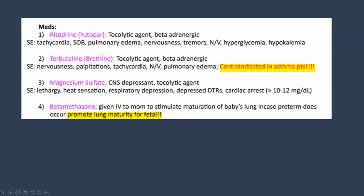Then we have, of course, different side effects. But the one that is not a tocolytic would be betamethasone. This is a steroid, think of it as a steroid, given to mom to stimulate the maturity of the baby's lungs. Increased preterm actually does occur. This is pretty much, hey, a steroid, we're kicking it in to stimulate the maturity of their lungs.